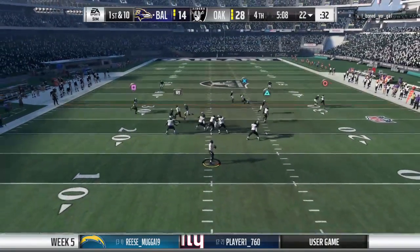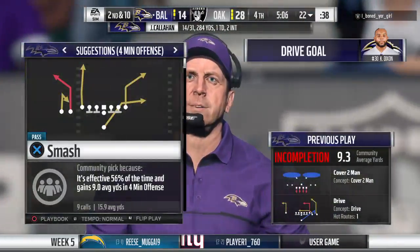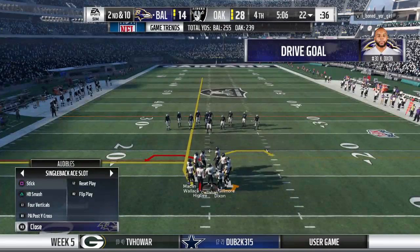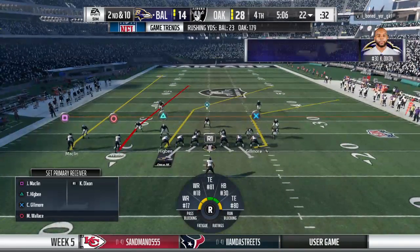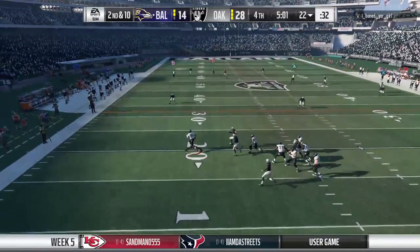On 1st and 10, Callahan. And the tip there altered the ball flight, and it falls incomplete. It'll be 2nd down. Really nice play by the guys on the defensive side of the ball, but for the guys on the offensive line, they're doing a nice job of trying to protect their passer. But when a guy hops in the air and goes airborne to try and knock one away, it's difficult because you can't reach out and grab him.